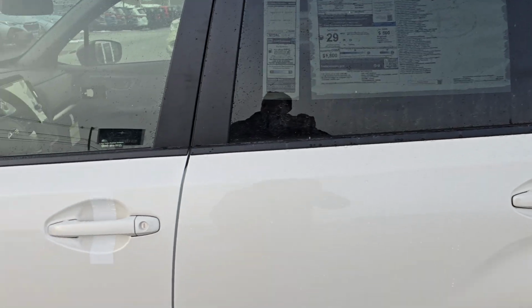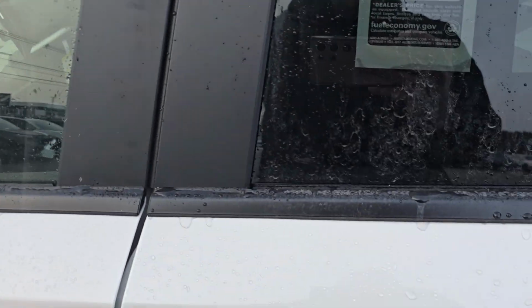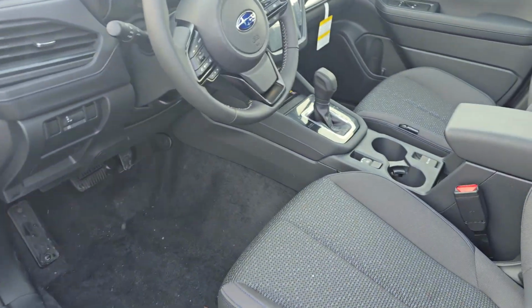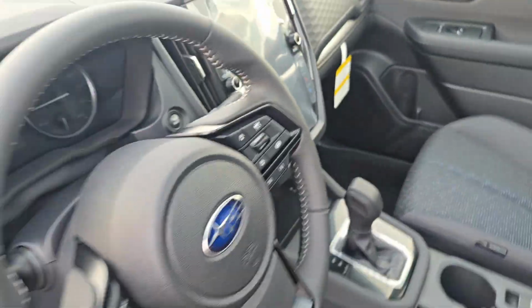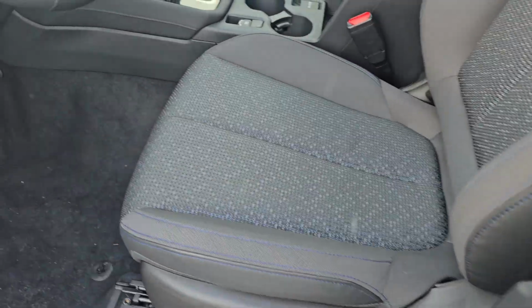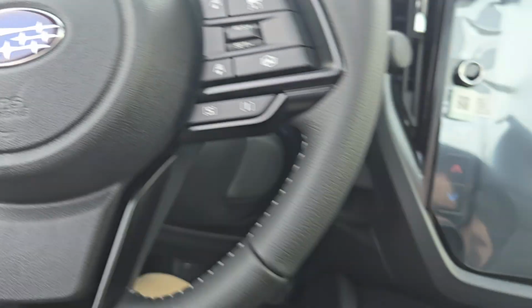Today I'm going to walk you through the 2025 Subaru Forester Premium trim level with option package 11. On it, we have heated mirrors, heated seats, wiper de-icer, an 11.6-inch touchscreen radio, wireless car charger, power driver's seat, keyless access and entry.